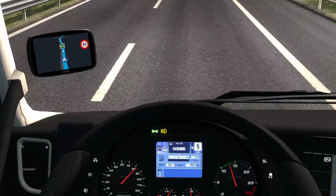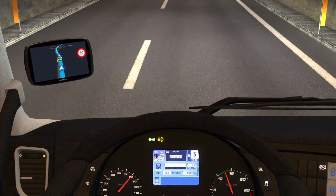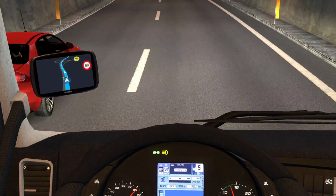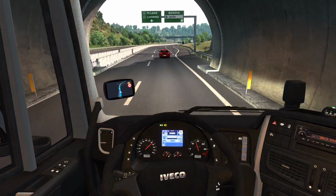Okay, how are we doing on fuel economy? 35.6 on average. Let's reset that. There's also a reset button for the current trip. You find all those hidden gems in the key bindings right here.